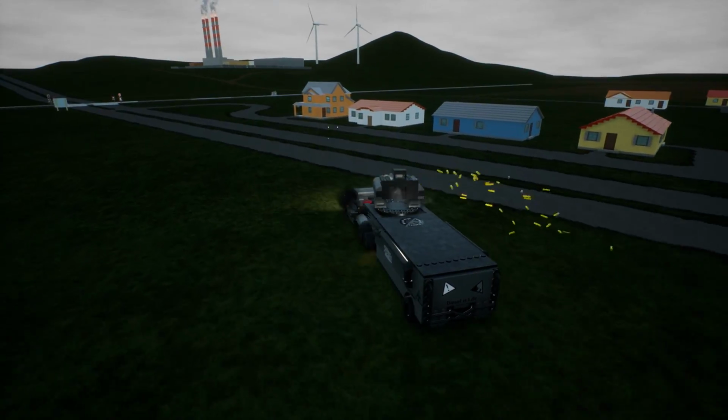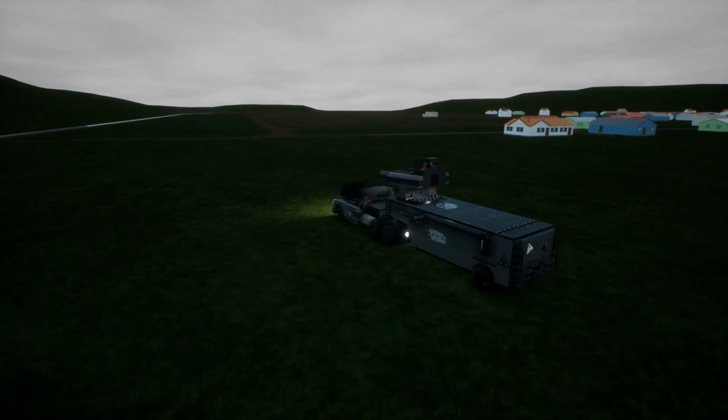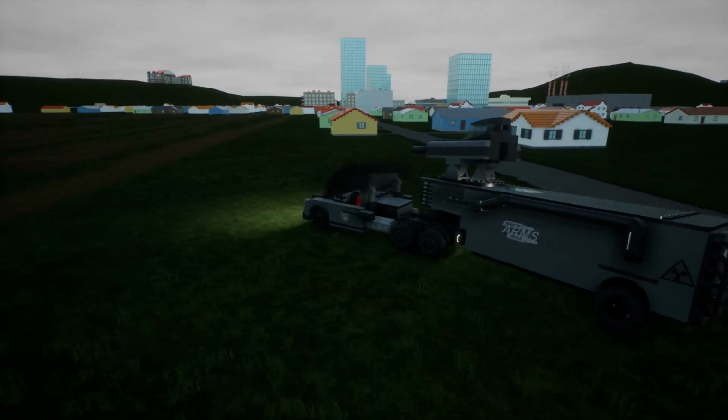Just line up the whole neighborhood here. There we go. It just takes a while. It takes a little bit. I like this though. I do think it's pretty unique. It's kind of nice having a little survival shelter on the back. I almost skipped it over.